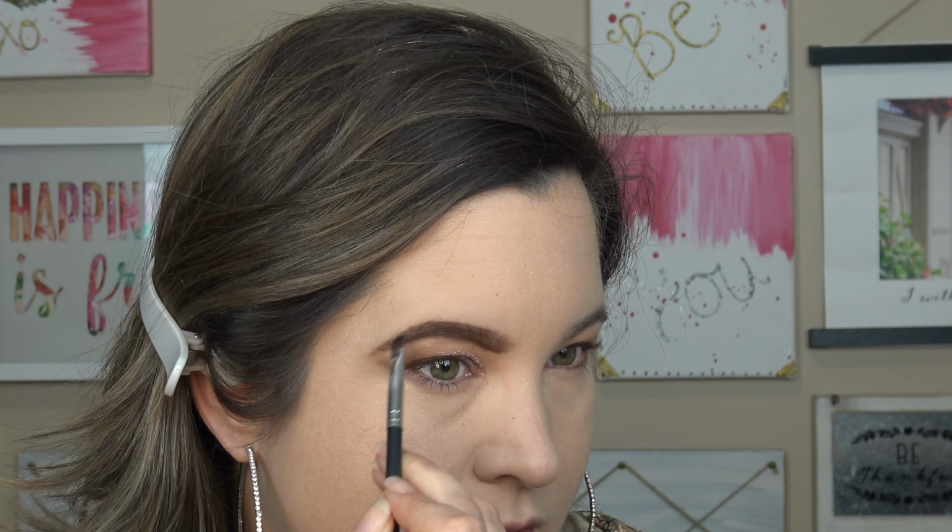I told myself I'm not buying brow products because I have so many eyeshadows to use up. I did dye my hair darker, so finding a good shade has been easier. I have lots of dark browns. And then I have been using this Got To Be hair gel for my brow gel. It works really, really well.